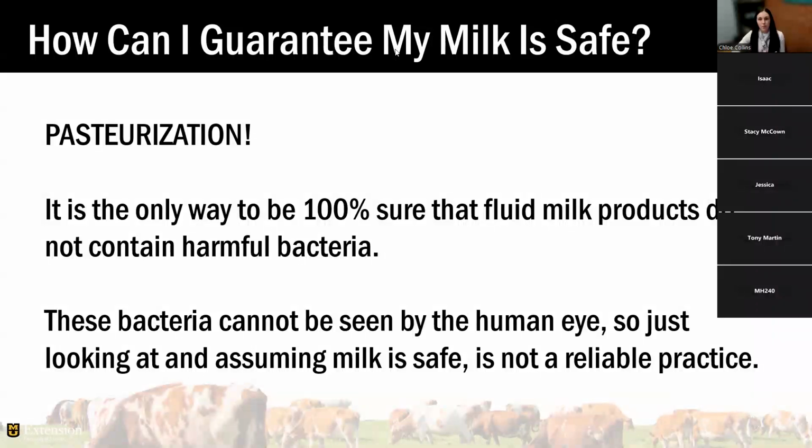So if you are selling raw milk, I would caution you to do so and maybe tell those clients, hey, this is a risk. This is possible from drinking raw milk, you have exposure to bacteria, and just be upfront. But I would also encourage pasteurization. So, if you have any questions about that or want some good different handouts, please just let me know.